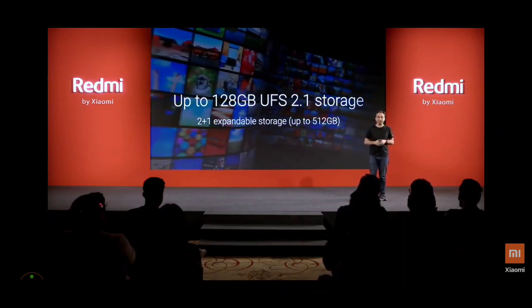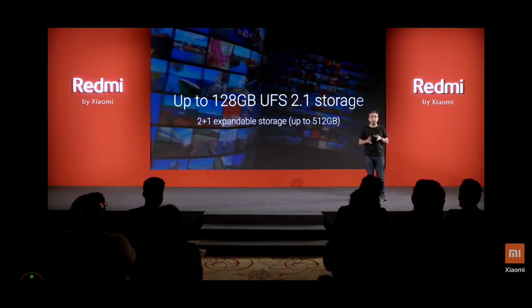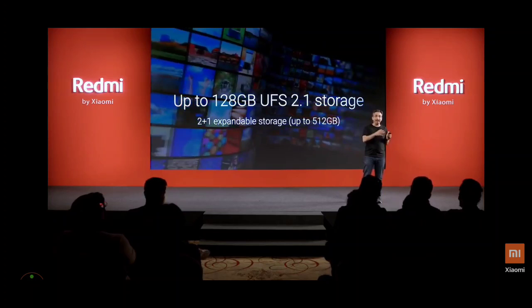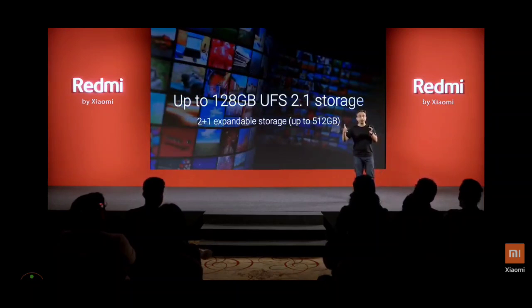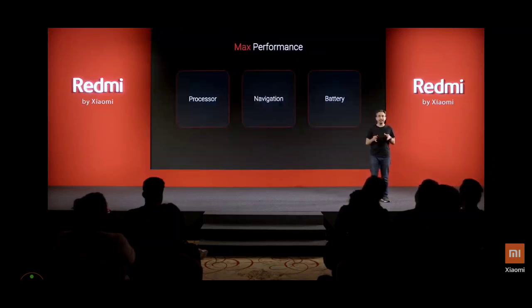And one more thing that we had done. On the Note 8 series, the Note 8 and the Note 8 Pro were the first Redmi Note to not have a hybrid SIM slot. It had a 2+1 SIM slot or SIM tray, which meant you could use two SIMs and a separate dedicated slot for micro SD. Well, you guys told us that you loved it. We are extending it further. The Note 9 Pro Max will also have a 2+1 setup when it comes to SIMs. Now that is the performance part of it, or the processor part of it.